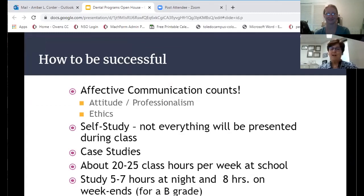So how are you successful in the program? Well, again, effective communication is important. Your attitude and professionalism are key. We need to stress that. It's very important. You're working to take care of another person, so you need to be professional. You need to follow ethics, and there's no cheating allowed.